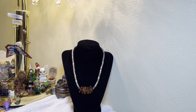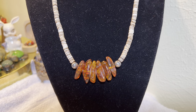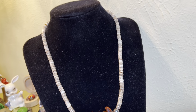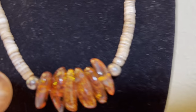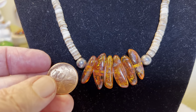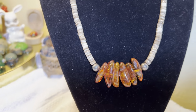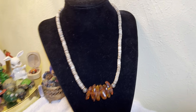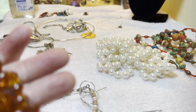Drawing a blank again, Bianca, Blanche. Blanche is wanting me to sell the amber, so I am. It's a pretty decent size pieces. And then we have whatever that is. $16. Generally I hoard amber. Let's take a look.